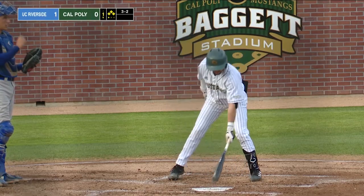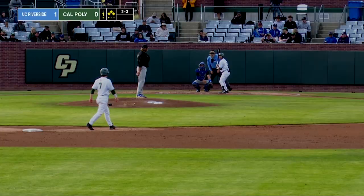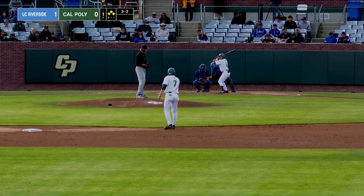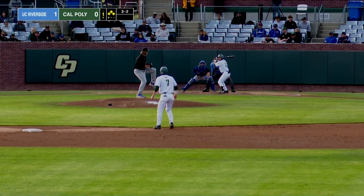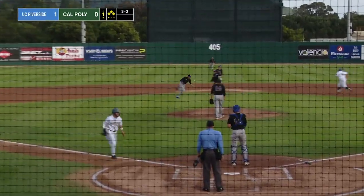So back-to-back batters have worked the count full with the bases loaded. Threw a 3-2 curveball to Villegas. See if he throws it again. There's the full count pitch. Breaking ball. Tap softly towards short. That will get the run home.